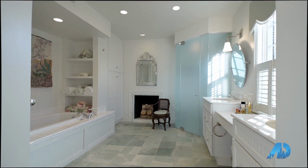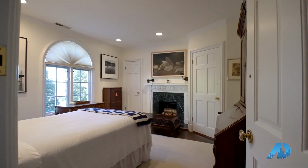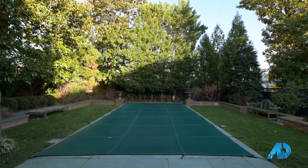Correct. And there is a plaque on the front of the building. So in historic Georgetown, when you see these plaques, it means it's under the Fine Arts Commission's purview. So anything you do to any of these historic homes needs to be approved.